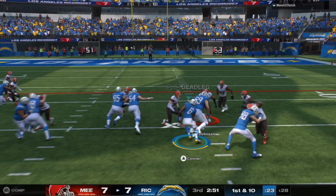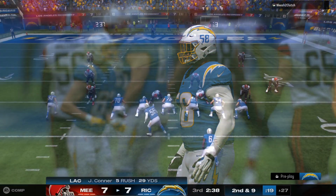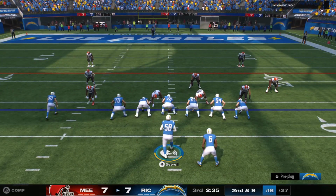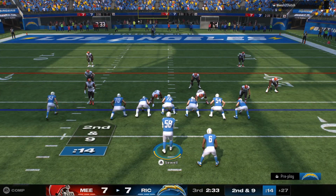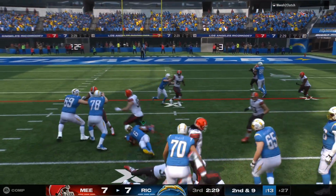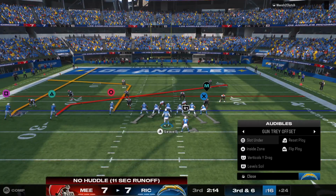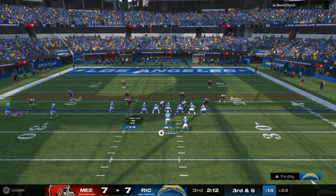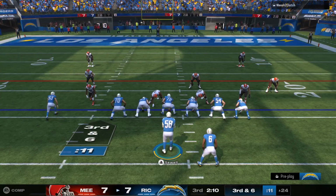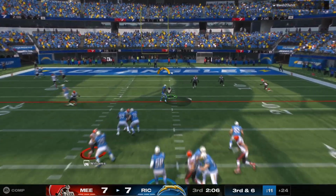The first down carry for Connor. Only gets a yard there to make it 2nd and 9. Working quickly here. On 2nd down, a run with Connor. And once again, he doesn't manage much before getting brought down. Offense up to the line fast. To the air, 3rd and long.